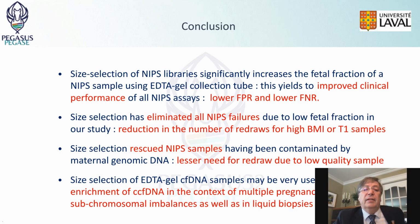And finally, cell selection of EDTA-Gel samples may be very useful for enrichment of fetal DNA in the context of multiple pregnancies, screening of subchromosomal imbalances, and probably also to increase the proportion of tumor cell-free DNA in liquid biopsies for oncology.